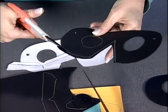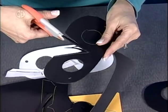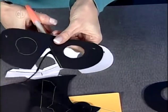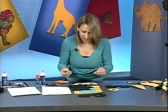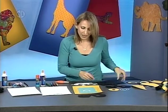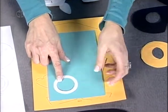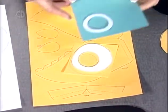And if your edges aren't perfectly straight, that's okay too, because we're going to put some glitter paint around them, and that's going to hide any little tiny bits that aren't perfectly straight. So that's my mask. Of course, I cut out the other circle for the eye and the details for the beak. And then I would go ahead and trace my blue piece onto the blue cardstock and cut that out. And you can use the same technique inside of the circle.